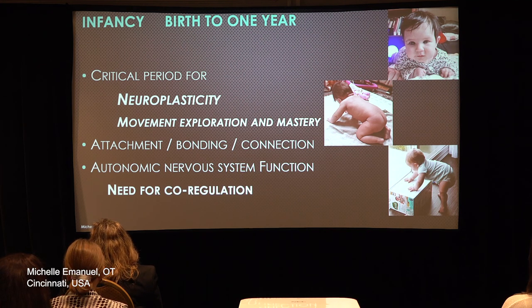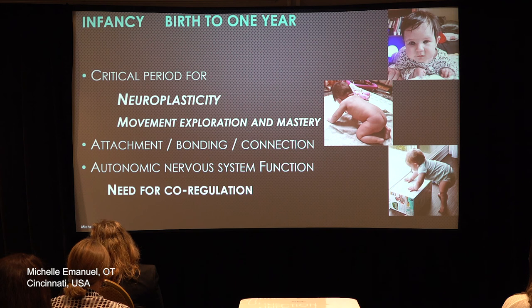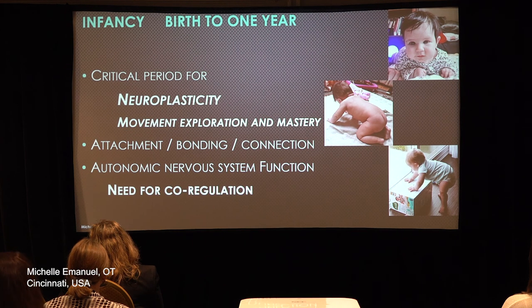So the regulation is that part of, how do we shift between autonomic states? Can we do that well? Can we rise to the occasion of the activity that needs to be done? Can we bounce back from challenges, threats, and the environment? And in infancy, there's a huge need for co-regulation. What that means is that we use other people and our relationships to help us regulate our own nervous system. And it's true for all of us, actually, as mammals.